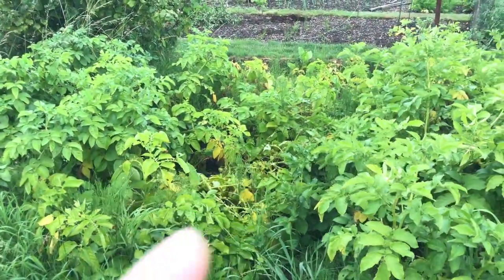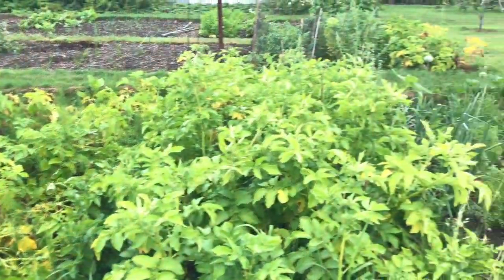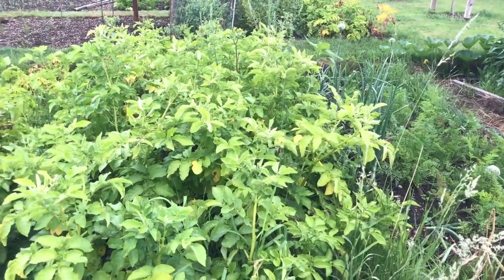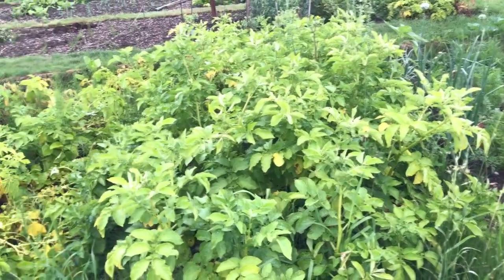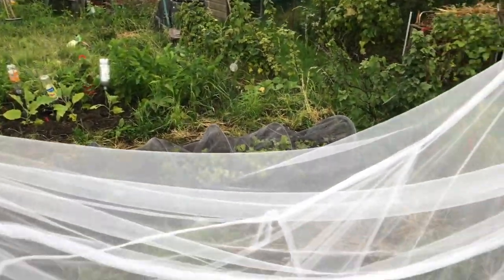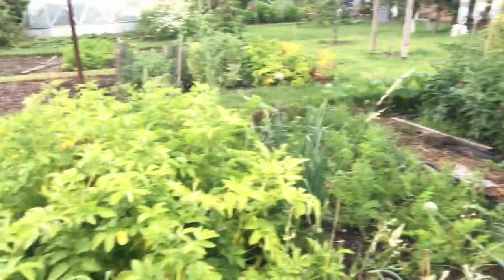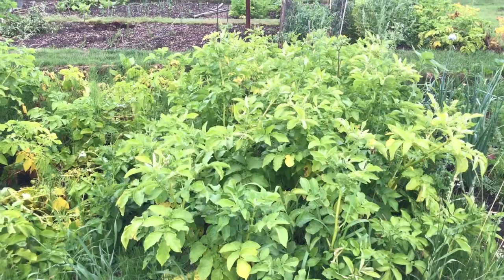There, those are Kestrel. They look like they need to come out. And these are my King Edwards, starting to turn yellow. Oh, I'm going to be digging out potatoes like crazy, aren't I? The good thing is, when you dig out the potatoes, it gives you a chance to neaten up the beds and put something else in, or I'm probably going to cover some so I don't have the weed infestation I've had this year.